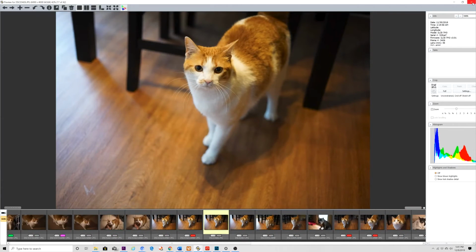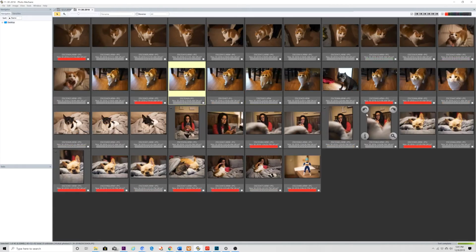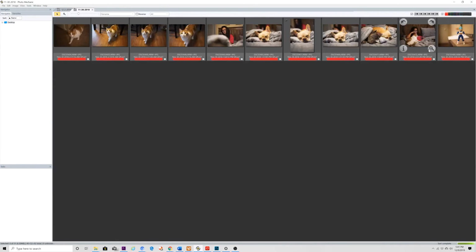Once you do that, you can just exit out, and you see right here, these are the different labels that you have. So if you just want your red ones to show, you just click right here and hit this right here on the end, and it's going to show all your red photos. So you can do that for different colors.